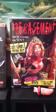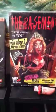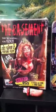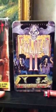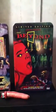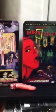On top of this, I have the Basement Camp Motion Picture release. I like this release. I love that cover. The Evil Dead 2 Ten put out by Anchor Bay, and the Beyond Lucio Fulci Ten. And on to the next tower. Cover up the nudity here on this one.